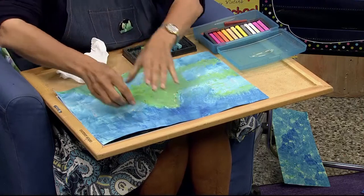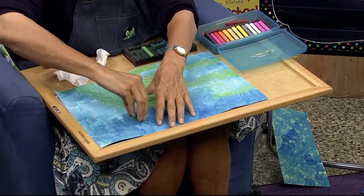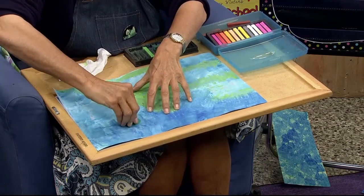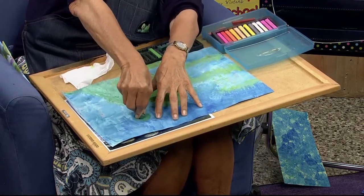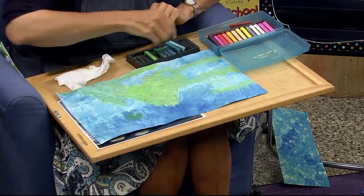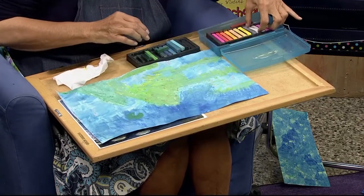And so one down here, I'm just going to take it and spin it in a circle by pressing down and still using the edge and stopping before I meet that other picture where I started. Maybe I'll do it outlined with a color so you can see where it went.